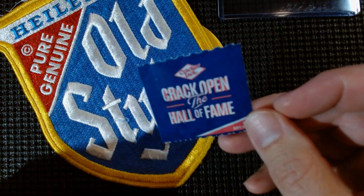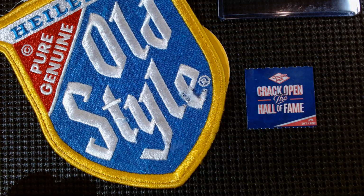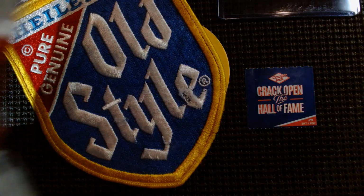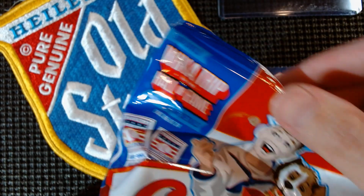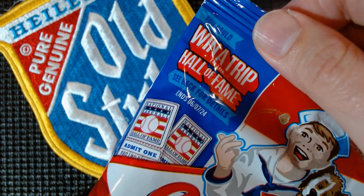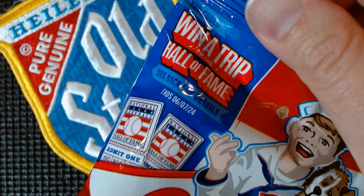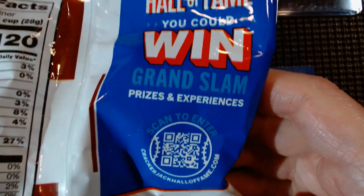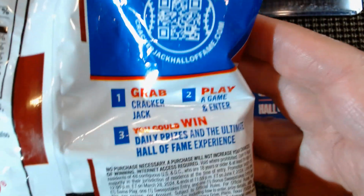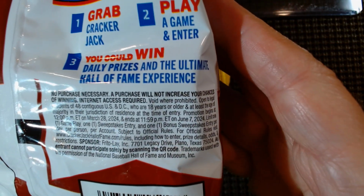Before we get to that, though, when I went to the gas station this morning to get a soda before work, I came across the Cracker Jack, and it said, win a trip to the Hall of Fame. See the back details. And it's crack open the Hall of Fame. You can win a Grand Slam, prizes, experience, etc. And there's the fine print if you like to read that.